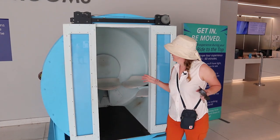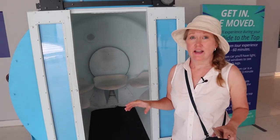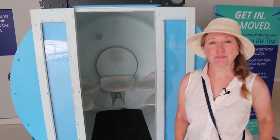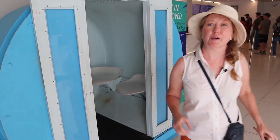So the tram car literally sits 5 people, and it's pretty small, and this is exactly the size it was. You gotta watch your head, and it helps to be on the smaller side. It moves, it swivels, it's kind of fun, but it is smaller than what I thought. We had 5 people going down, 4 people going up. We had a park service person coming down with us, and she gave us some interesting facts about the whole elevator experience. So that was interesting.